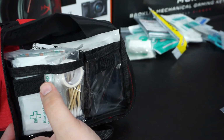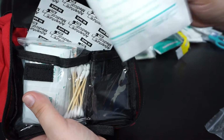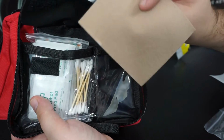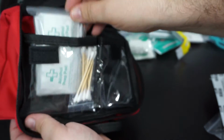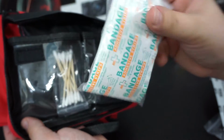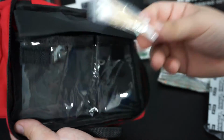So this was in the one main compartment. Let's toss that over there. All right, so we have our tape. Let me continue in the back here. Let's see here, abdominal combine pad. That looks scary. I wouldn't want to have to use that. What do we have here? So Adventure Medical, maybe some sort of adhesive. I don't know what this is, but I'm sure there's some information I can read up on about that. And then you have your alcohol pads and your Band-Aids. All that stuff is in one convenient container, or bag, if you will. Q-tips, in case you forget to clean out your ears. Just kidding, don't use that. Just use this for what they're supposed to be used for. That's pretty much it, that's in the bag.